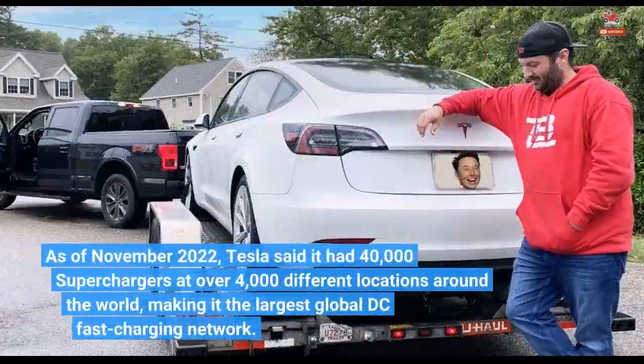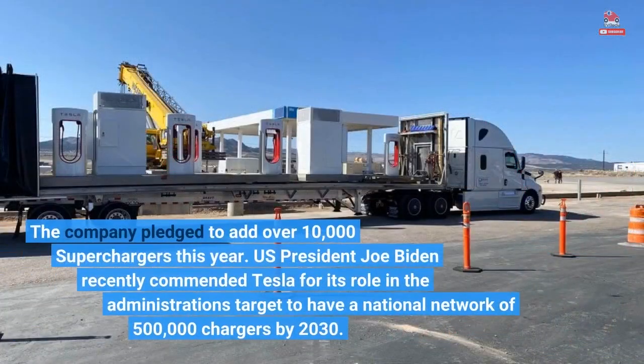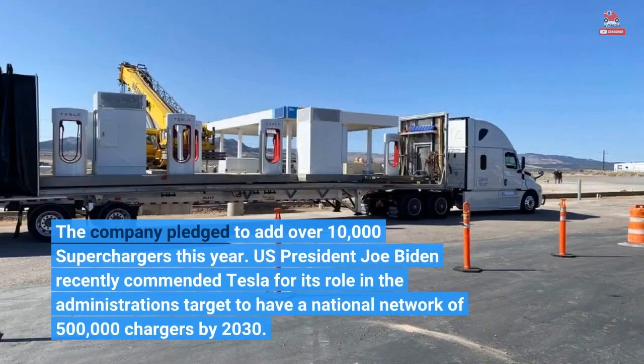As of November 2022, Tesla said it had 40,000 superchargers at over 4,000 different locations around the world, making it the largest global DC fast charging network. The company pledged to add over 10,000 superchargers this year.